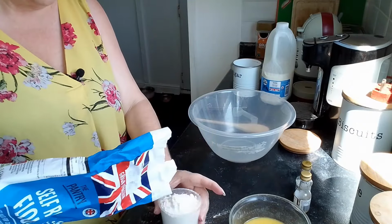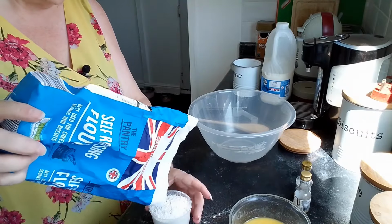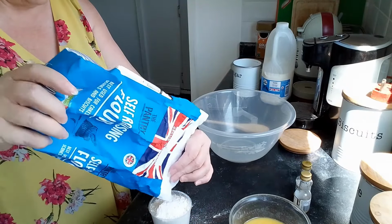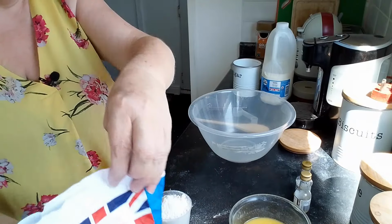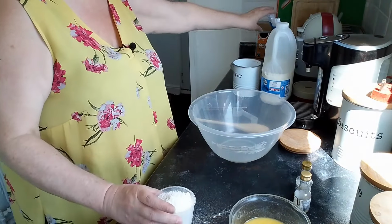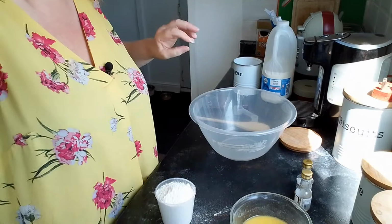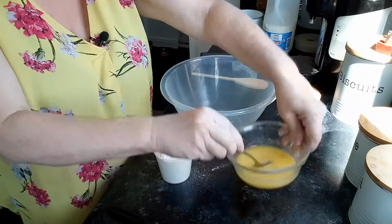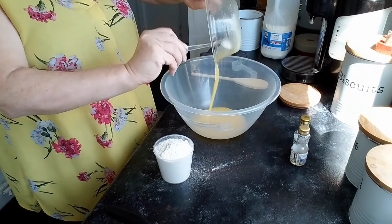See, it's seen that they put the butter in first. So I might just put this butter in and then put this on top, because it's all going to mix up together anyway. Let's move that. I'm blocking your view, aren't I? That's better. So I'm going to put that in there first.